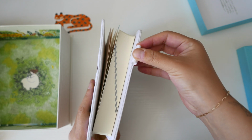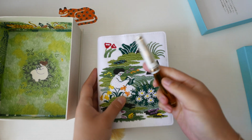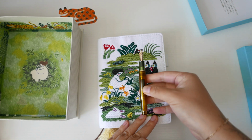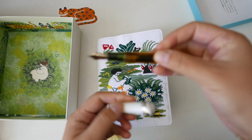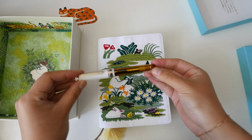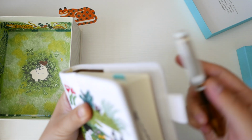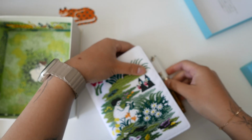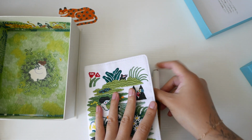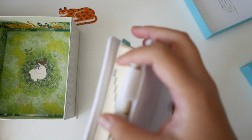The cover also has a built-in pen loop, and I have just the pen to go with this journal. I recently acquired a Sailor World Tea Time Moroccan Mint Tea fountain pen, and the colors go so well together with this cover. Unfortunately, the pen loop is too slim to fit a fountain pen, but I was able to use the pen clip to hold it together.